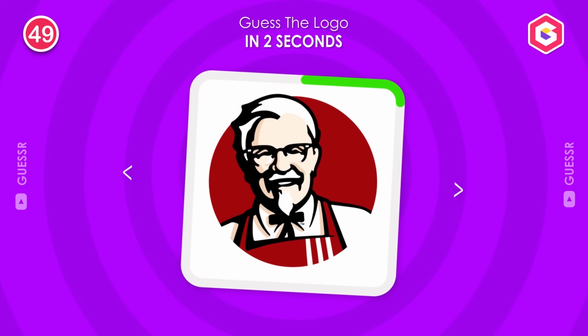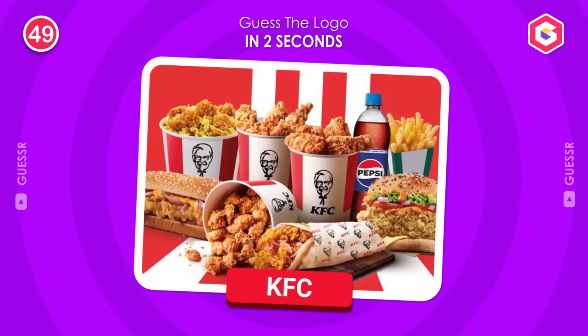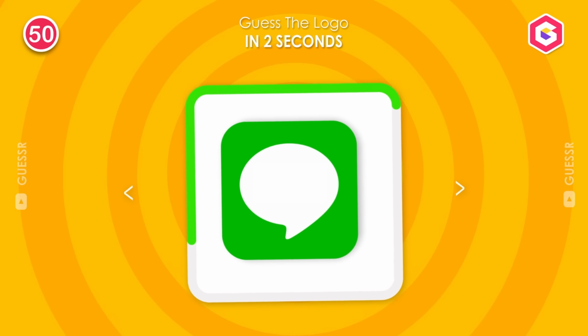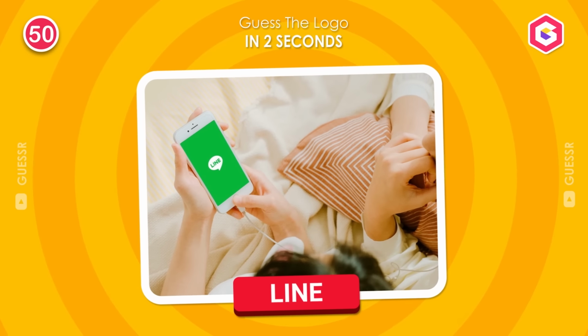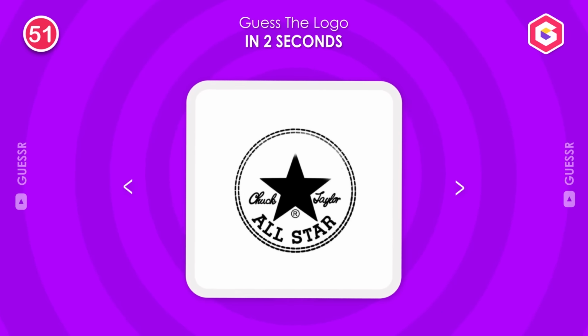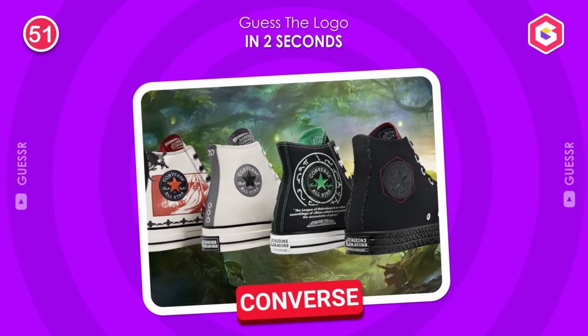Do you know which logo this is? KFC. What about this one? Line. Do you recognize this logo? Converse.